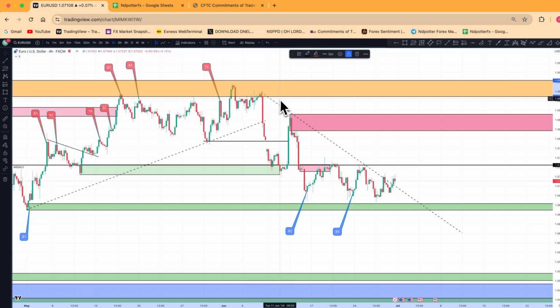Everything we do on this market, the big institutions know. They know where our stop loss is. They know when we are placing a trade. So for you to win in this market, you have to be very conscious. You have to have a deeper understanding apart from chart analysis, and your discipline has to be high. You have to know when to take a trade and when to stay away from the market.